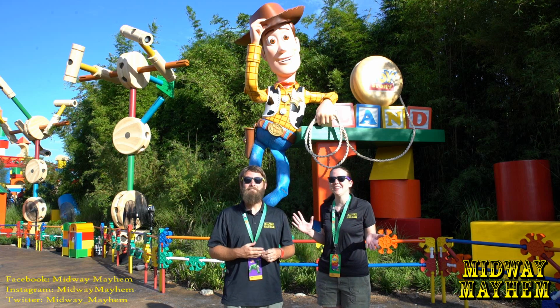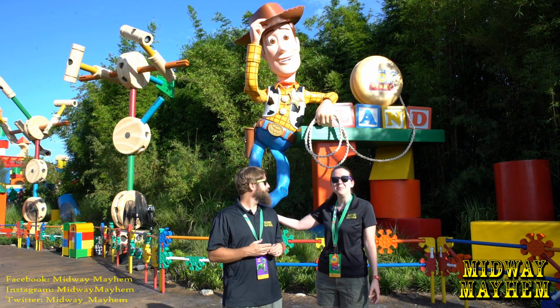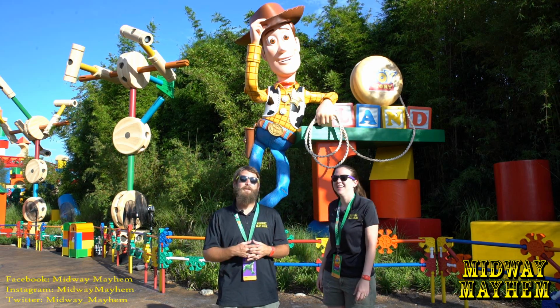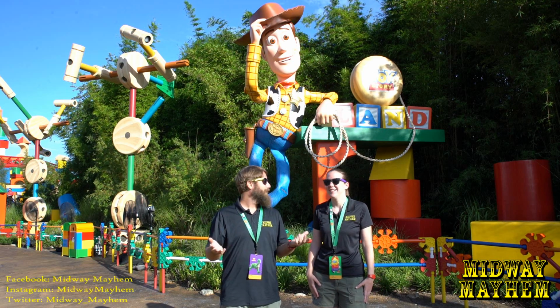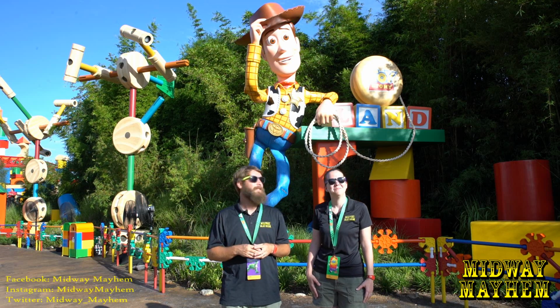Look at all these details. You have the Green Army Man. You got the big Andy's footprint over here. There's all sorts of different stuff. It really does look amazing. And you've had the opportunity to see this from literally the first stake in the ground all the way to where we are now. Yes. Really kind of neat, and there's a lot to go see. So let's go.